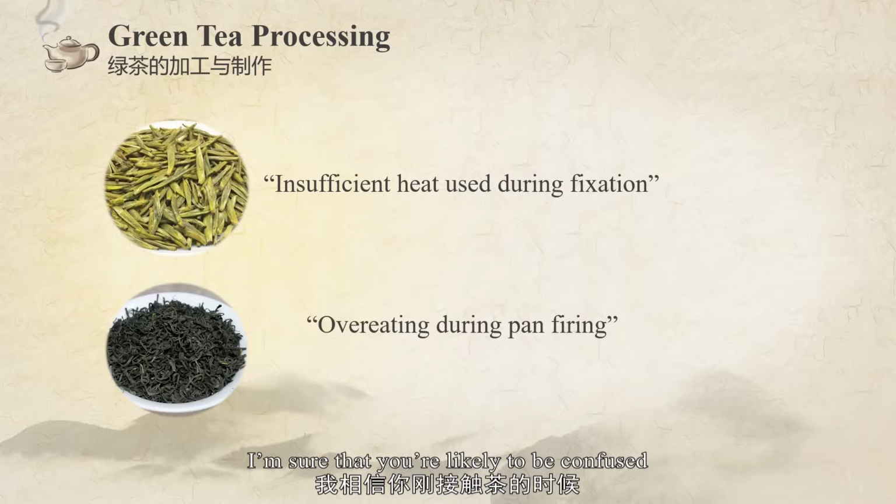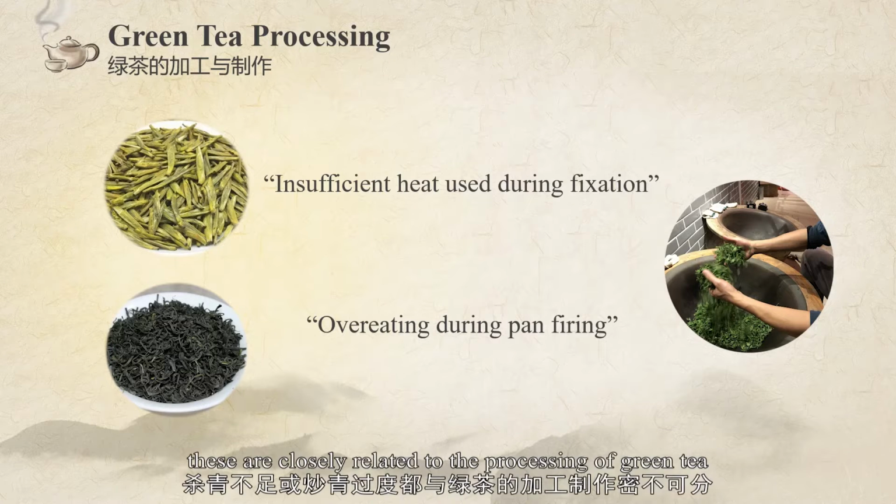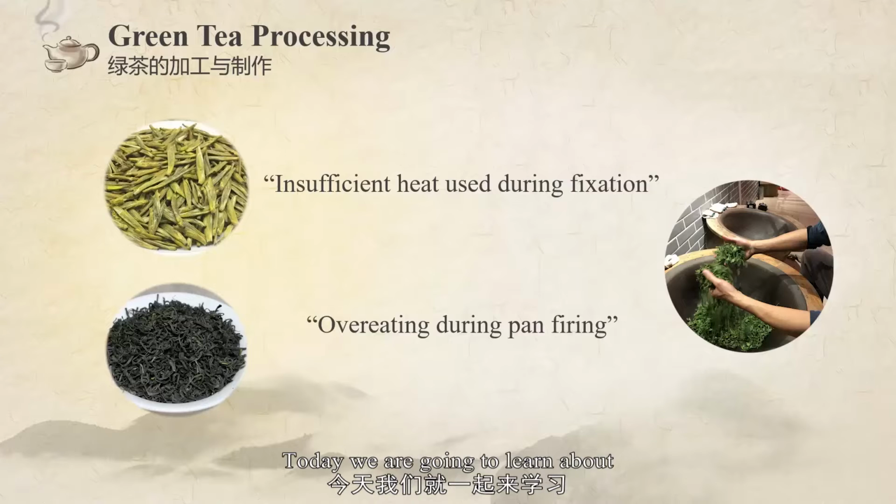I'm sure that you're likely to be confused by this description when new to tea. In fact, these are closely related to the processing of green tea. Today, we are going to learn about the green tea processing together.